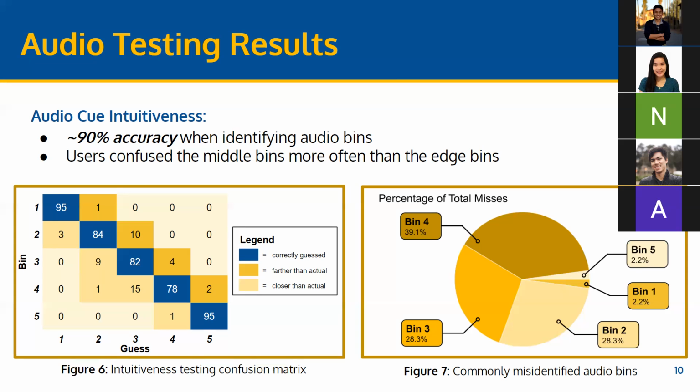It is important that we randomly play the tones to test the user and so that we could also test the distinguishability of the cues. Ideally, the minute that the device is turned on, the user should be able to just hear 1 audio cue and be able to approximate the distance to the detected object without hearing any other audio cues.